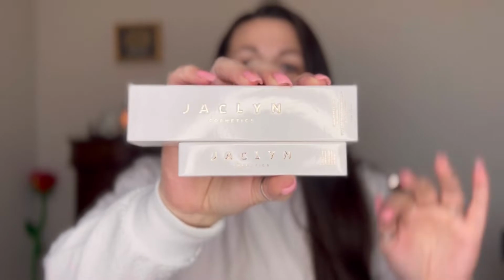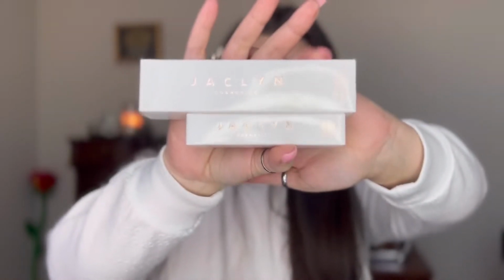I'm super excited today. We're gonna be testing out some Jaclyn cosmetics. I've never tried anything from Jaclyn cosmetics before, so I'm excited about that. I got the new skin perfecting blurring tint, which I don't know how to feel about because I am not a fan of skin tints. I like more of a full coverage. So we'll see. And then I also got the perfecting concealer. With the skin tint, I got shade light medium, and with the concealer I got light medium neutral.